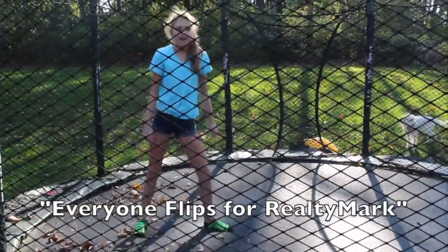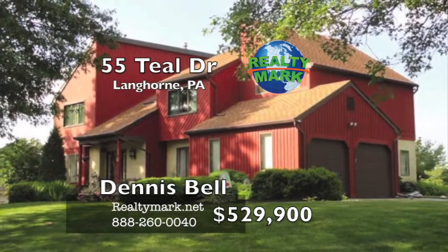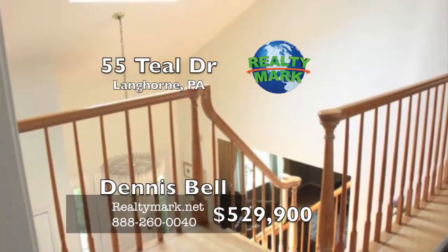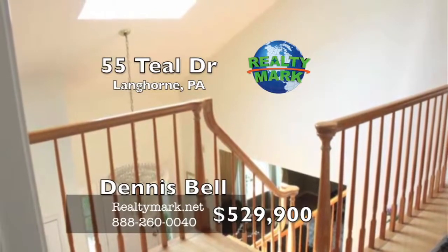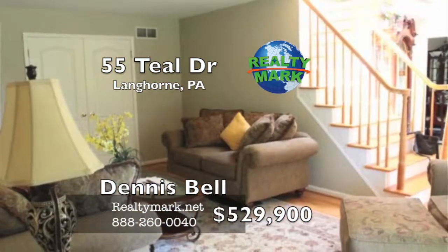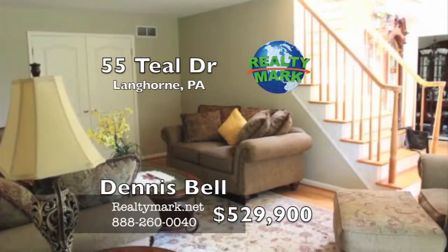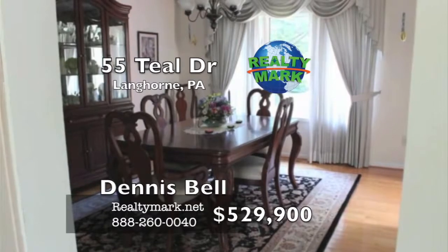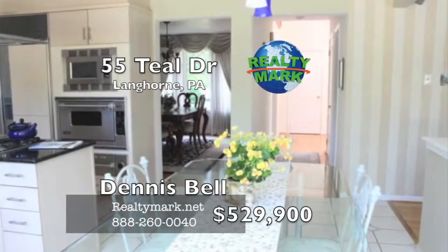Everyone flips for RealtyMark. You'll appreciate this impressive, sleek, and sophisticated 4-bedroom contemporary in the highly desirable community of Lakeview Estates. Enter the dramatic sun-filled 2-story foyer with gorgeous hardwood flooring and striking chandelier. Gleaming natural hardwood flooring accents the entire first level and flows nicely into the striking formal living room and dining room. The first floor also has a convenient powder room with pedestal sink and marble flooring.